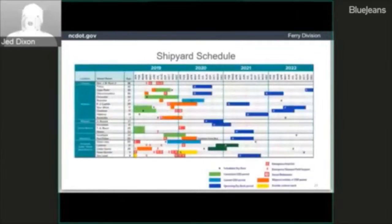This slide shows our shipyard schedule out to 2022. You can see there are planned dry docks for each of the ferries based on the amount of work that has to be done. We try to do between 6 and 8 ferries each year, and that does not include the emergency haul-outs, that are the red E's on the screen. The emergency haul-outs happen when a ferry gets aground and we damage the prop. So we have a repair that requires the boat to come into the yard. We average around 12 of those a year, and that emergency haul-out comes right out of our operations and maintenance budget.